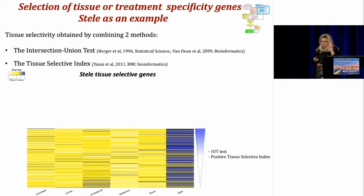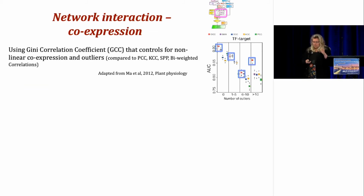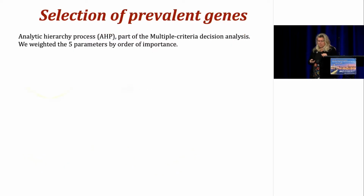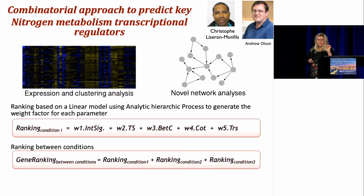In addition, he used 2 different methods, an intersection union test and a tissue selectivity index, to define which genes were associated with a tissue in this case, but in other cases we can also use it for treatment. He then wanted to look at co-expression, so he used a Gini correlation to provide a score and a rank. Then he was able to combine this into a linear model where he takes these 5 different parameters. And then we're able to use a process to provide a score based on the condition.